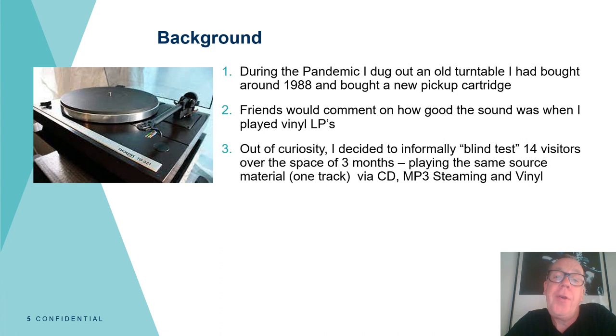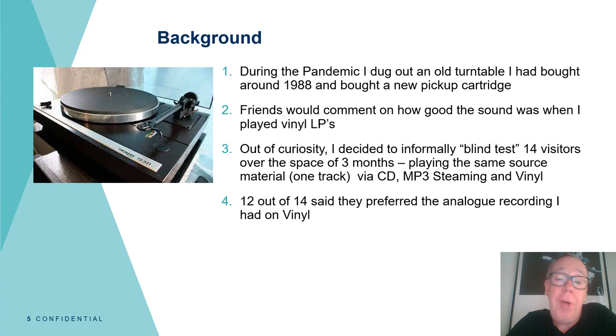So out of curiosity, I decided to informally blind test 14 friends over the space of 3 months, playing the exact same source material, the same track, and figuring out a way to play it via CD, MP3, streaming, and vinyl without including the run-in track on the vinyl, because obviously that would be a clue as to, oh, that must be the vinyl. So I basically faded up the vinyl somewhere like 1 minute into the track so that they wouldn't know it was the vinyl, apart from the crackling and the popping. And you know, it's pretty clear actually which is the vinyl, but surely people wouldn't want to hear the crackling and the popping. And 12 out of 14 people who took the test said they preferred the analog recording I had on vinyl to the other ways that I presented the music.